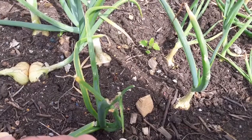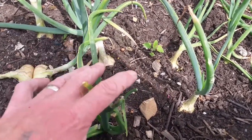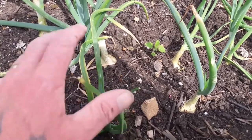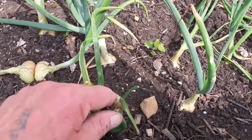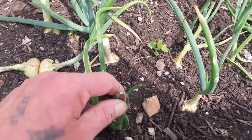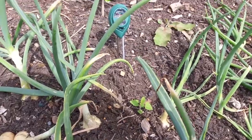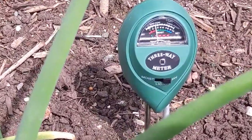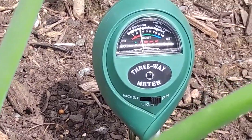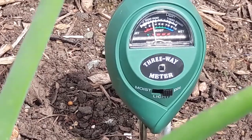And if you remember, under this bed here, we went straight on top of a load of nettles, and then we did the cardboard, and then we threw the compost. Now nettles are obviously a good source of nitrogen, and it may be that they've composted down underneath there, but I just want to show you this, guys. In this bed here, the pH is almost perfect.